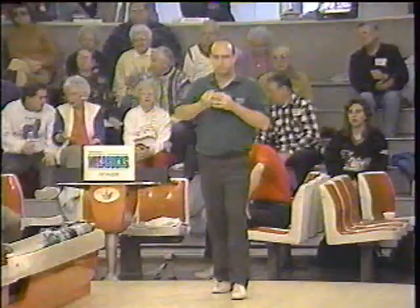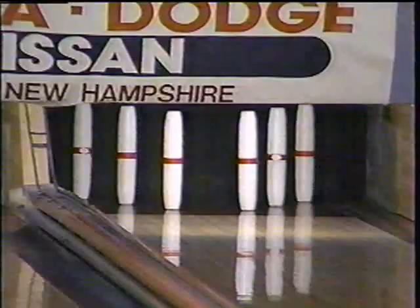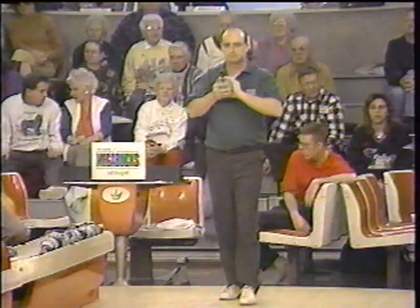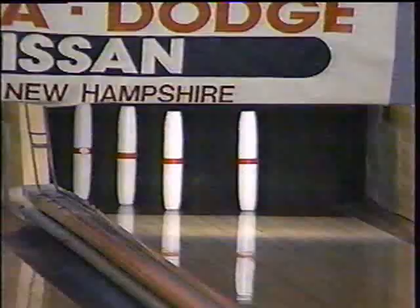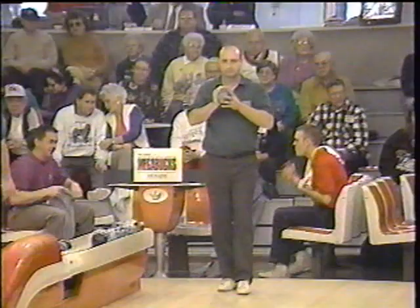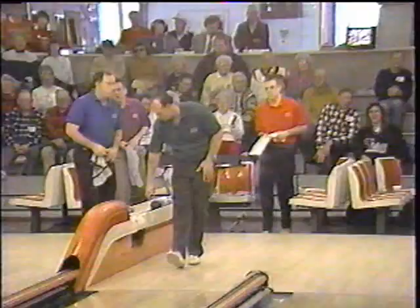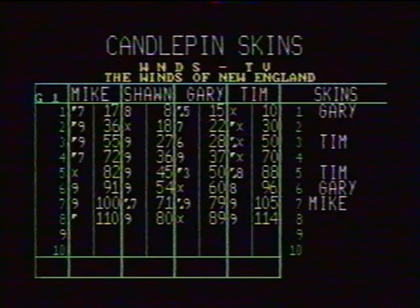Spread eagle for Tim. Gary Casey working on a strike. Would like a double to win the skin and help his total pinfall, but fill-ins have been his problem so far. It's going to be a big shot by Gary Casey if there's going to be another carryover. Mike Morgan could get his first skin right here. Oh, yes, he does. But not without a little hesitation. A $60 skin in the eighth for Mike Morgan, his first. Nine for Tim Soucy and a 10 for Gary Casey. So we move to the ninth, which will also be worth $30.